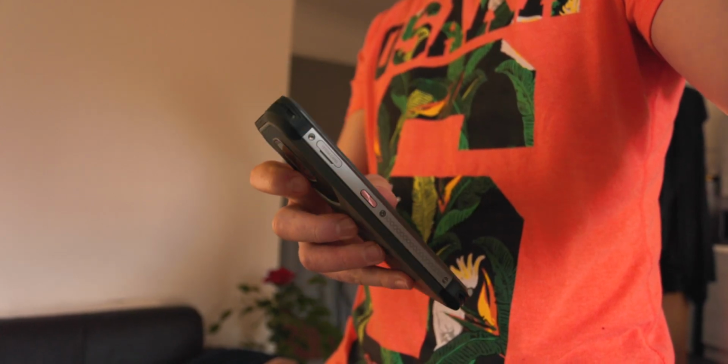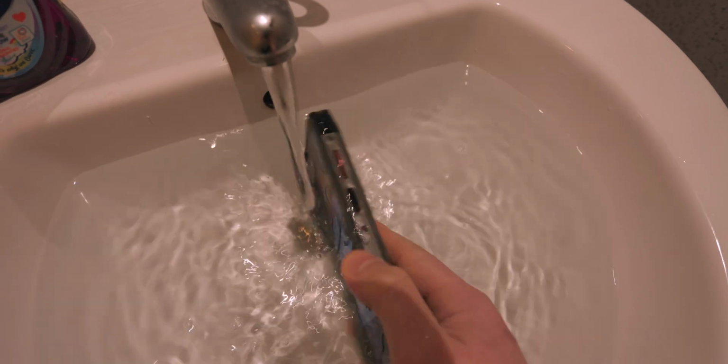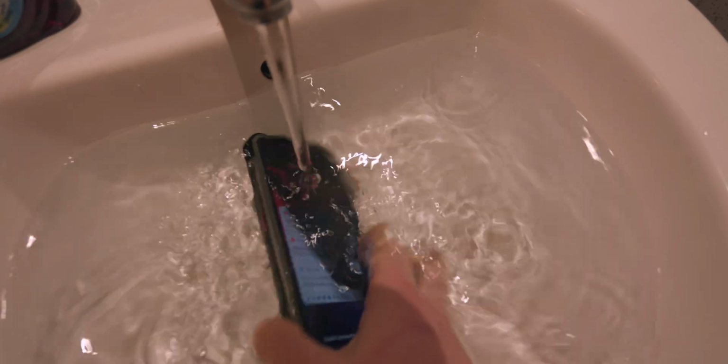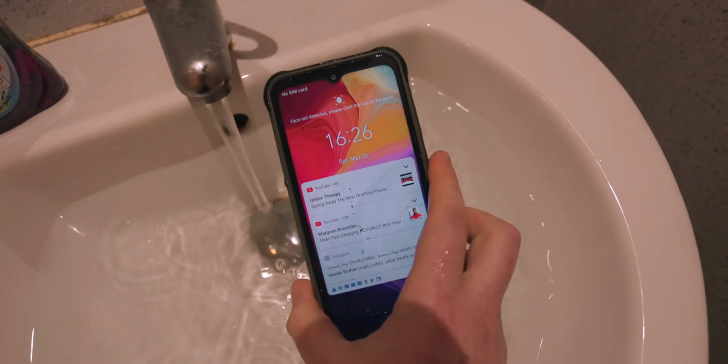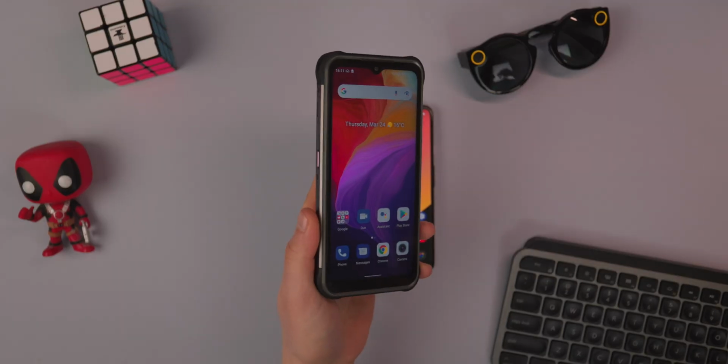But if you want something on the cheaper side, which is going to handle well, so if you're going out camping or on some sort of trip somewhere, and you want something very durable, that's waterproof, with great battery life, then yes, I can say this is worth $150 for sure.